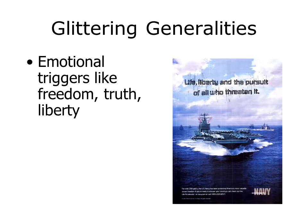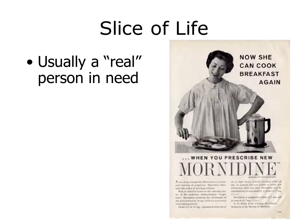Emotional triggers are also a critical part of glittering generalities. You'll find these often in political ads. Life, liberty, and the pursuit of all who threaten it. Slice of life is a narrative technique that can work on several emotional levels. These advertisements tell a story about a person in need.